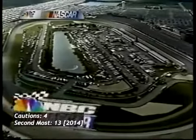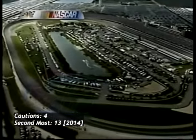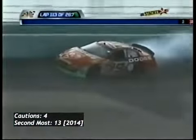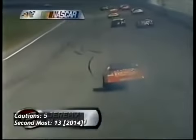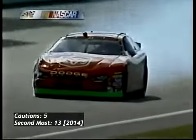Homestead, Florida, site of the final race of the 2004 NASCAR Nextel Cup season, the race that will decide the championship, the Ford 400. It's been some trouble. What's up? Got one up in the wall in turn 2. Jeremy Mayfield. Sure looks like right front tire trouble, doesn't it? And his teammate just hit pit road with left front tire problems. Blown tire. That's obviously the result of a blown right front tire.